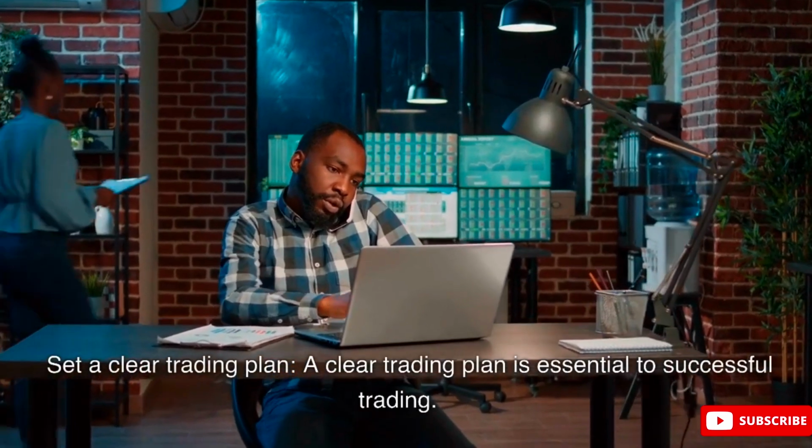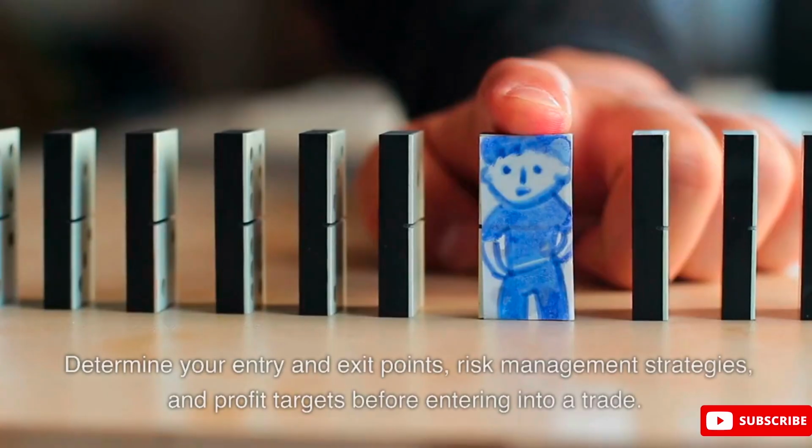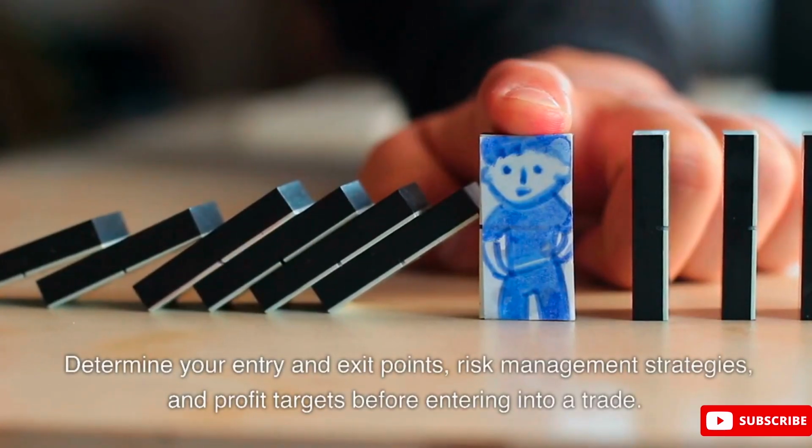Set a clear trading plan. A clear trading plan is essential to successful trading. Determine your entry and exit points, risk management strategies, and profit targets before entering into a trade.